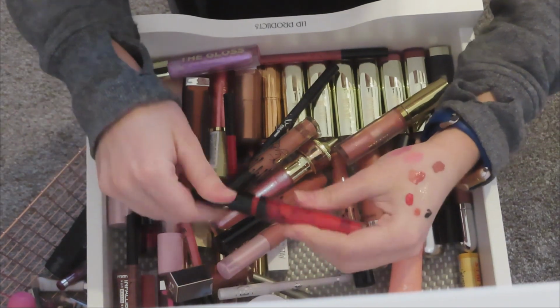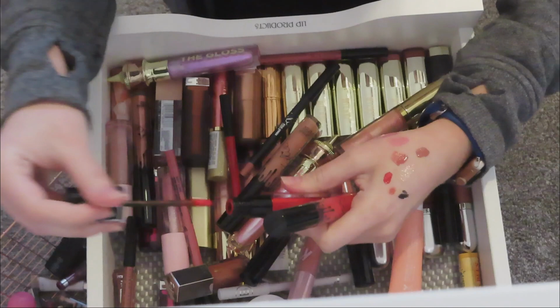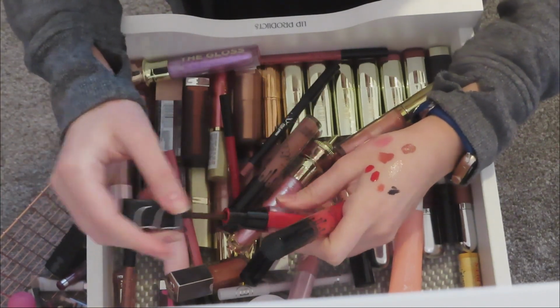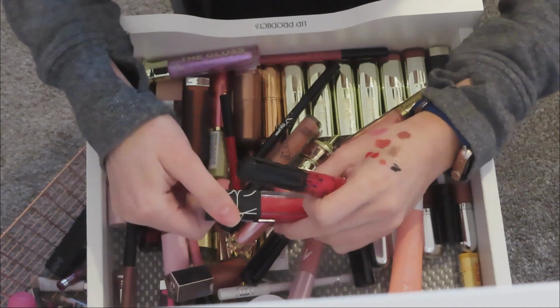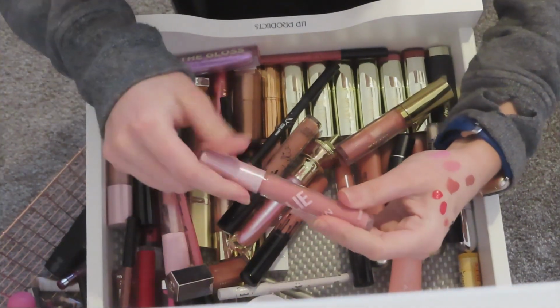I can't wear it. I think compared to the NARS one, it's a lot different. Let me check them. Yeah, they're a little bit different, so I'm gonna keep the NARS one and get rid of the Kylie one. I just don't need it, and this one is a lot more drying. This is the Kylie X Balmain one.